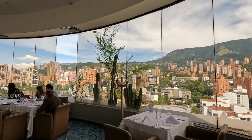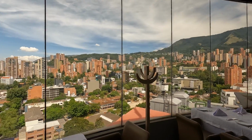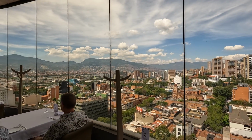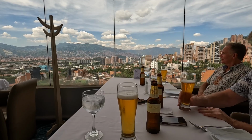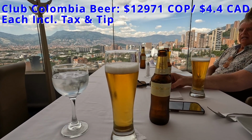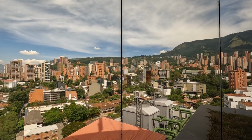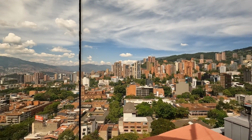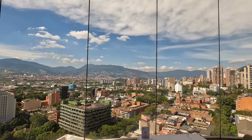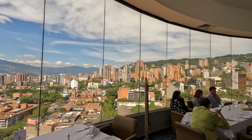The restaurant takes 2 hours to do a full revolution, so for your entire time here, you'll enjoy a dynamic perspective overlooking different parts of the city. We went in the afternoon and got some Club Colombia beers to drink and relaxed while taking in the incredible changing views of the mountains and the city as the restaurant rotated. We'd highly recommend coming for a drink. The beers were reasonably priced considering the phenomenal scenery.